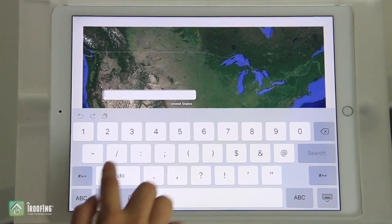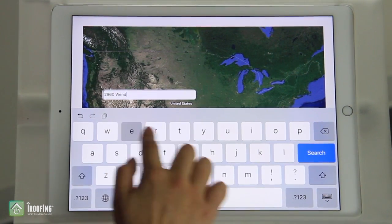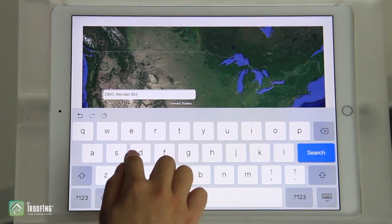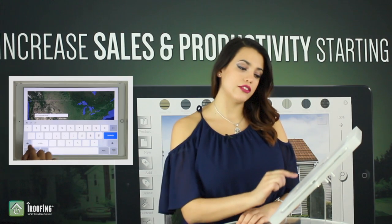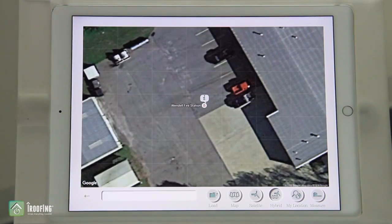I'm going to be measuring from satellite imagery. It's 2960 Windell Boulevard, and that's actually in Windell, North Carolina. I can find that just by putting in the zip code and selecting search.